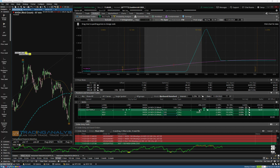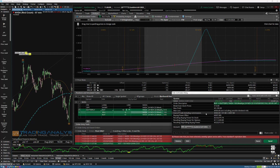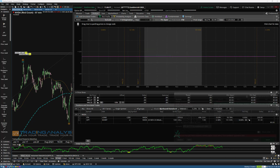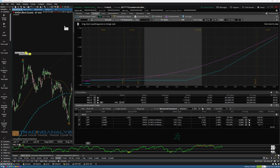So I'll pay $305 on this, and confirm and send. 900, max profit is 5,000. See if I can get this off. Confirm and send, and filled at 308. Okay, hope that helps, guys. We'll see how NVIDIA goes tonight. Take care.